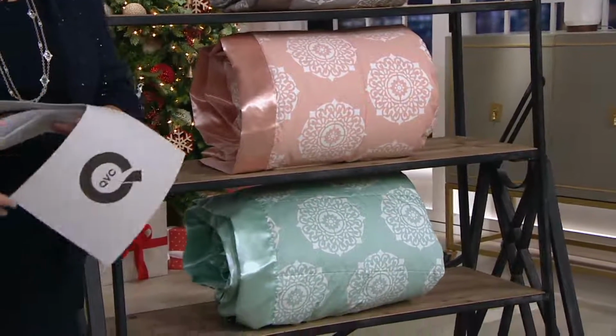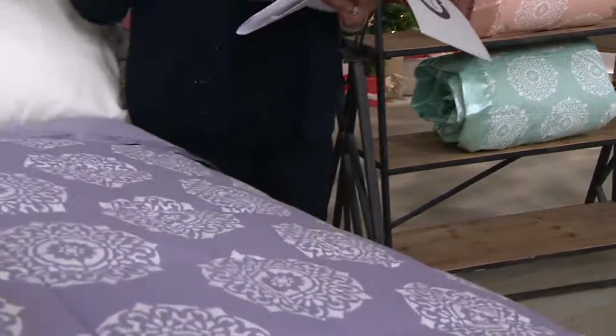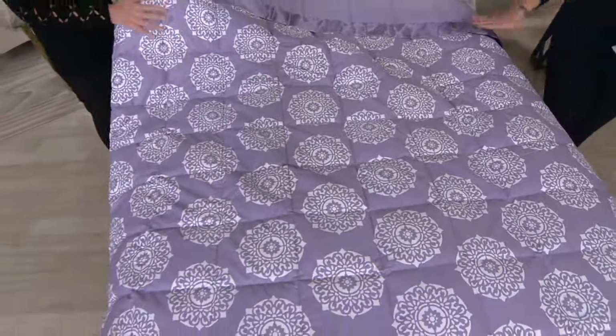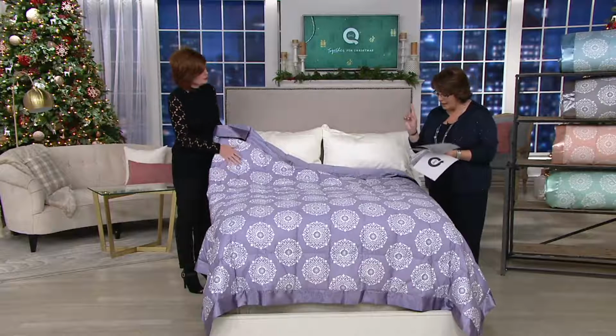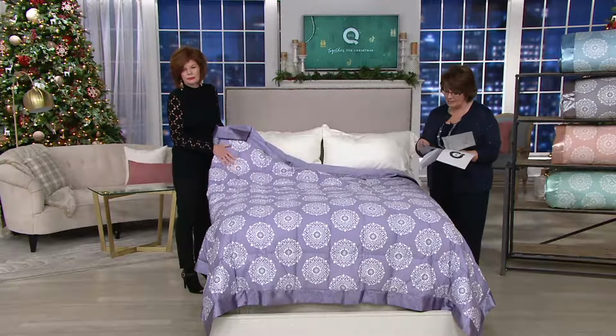Let me just real quickly tell you, the twin size, which would be an awesome gift for the college student, or maybe it's for your tween or teenage granddaughter, because wouldn't she love to have something pretty like this on her bed? $94 plus 6 easy payments. The full size is $103 or 6 payments of $17.17.